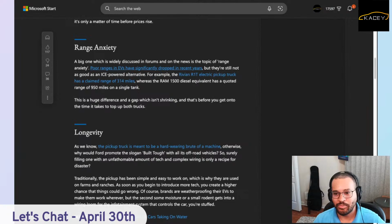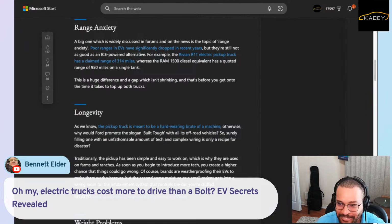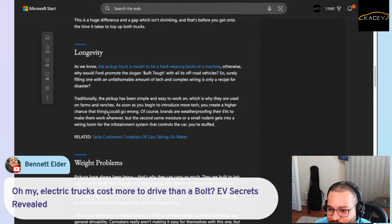If you're one of the people who fills up at half a tank, then yeah, you're gonna have a problem with an electric truck for a while. Exactly, Bennett. Longevity. I don't think you're gonna have a longevity problem unless your company goes out of business. As you know, the pickup truck is meant to be a hard-wearing brute of a machine. I think they're wrong on that.